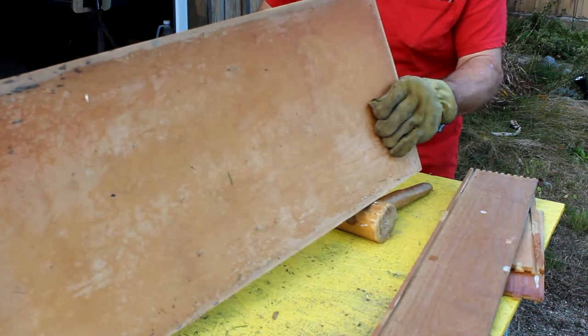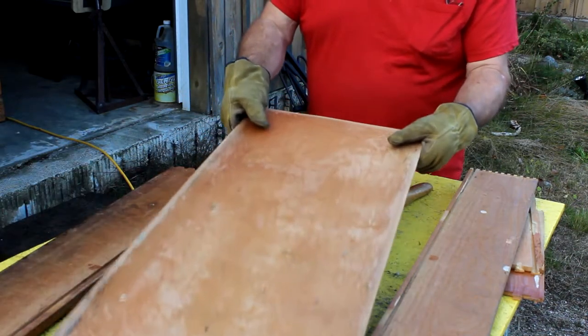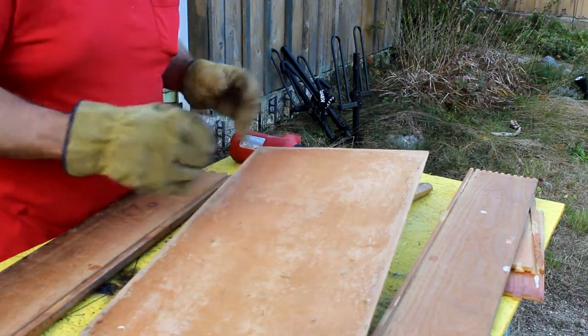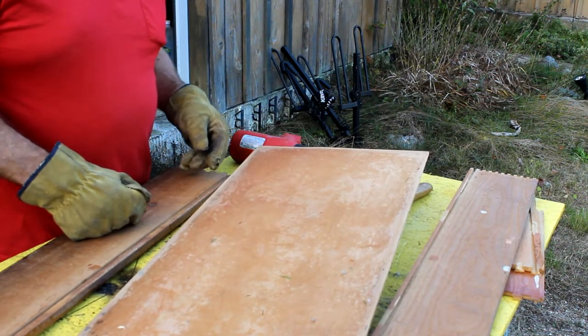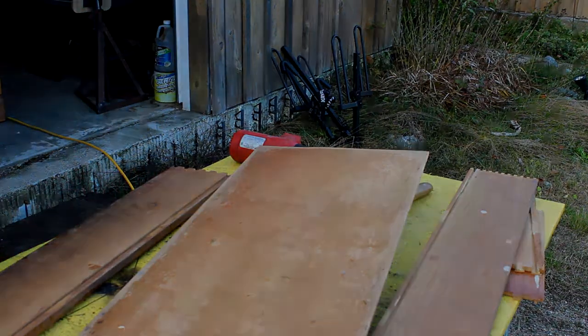This plywood, it's very thin, very old. It's not much good for anything, but I'm going to save it anyway, because if you've ever seen me make templates and patterns from when I want to fit something, this plywood will come in handy just for that purpose. And so once again, I don't have to go out and buy more materials. I'll just use what I have.